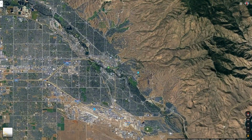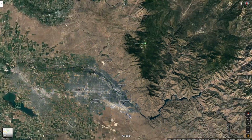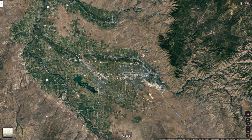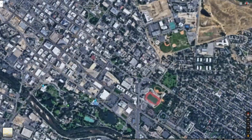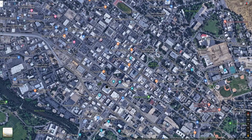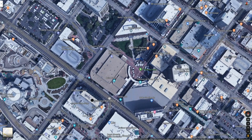Very flat. It's kind of interesting how flat that was, considering how mountainous this all is. Big lake over there. I like this. I really like this. All right, one more place, and we'll call it a day here. Where should we go? One more place. Let's go into this downtown plaza here.